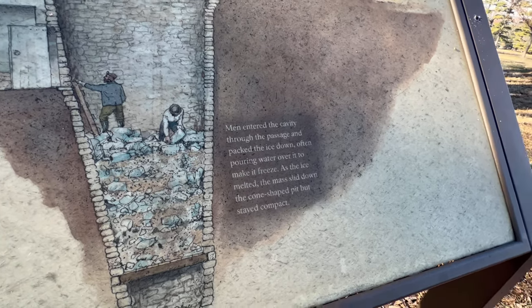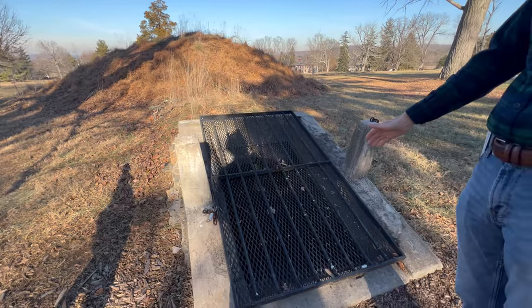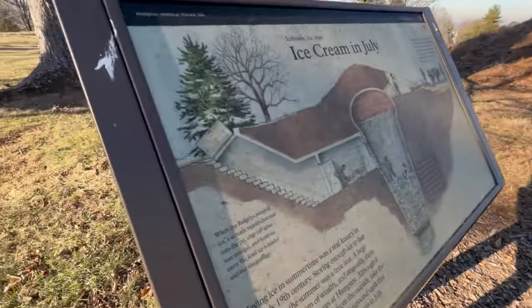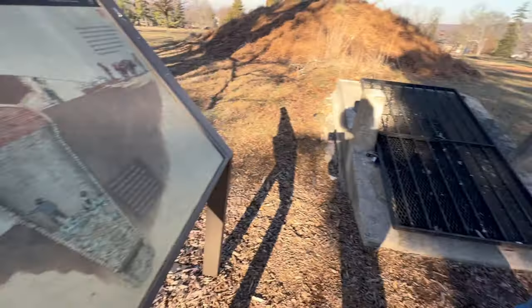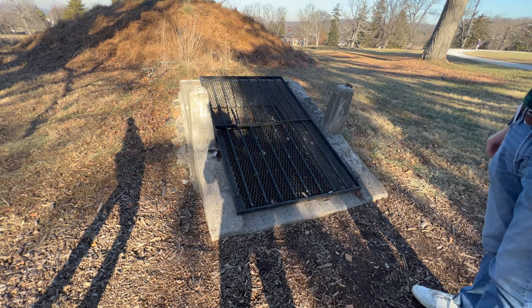Oh, so you know what we're looking at here. I realize this is just the steps leading down to, I guess. Yes, that's the steps. Cellar. Right. And then it looks like this ice. Right here is that. Yeah. So that's really deep then. Yeah, look at that. My goodness. All right, so we are back to where we started from.